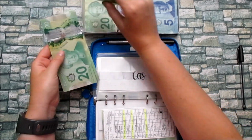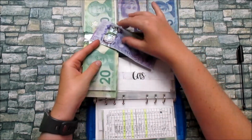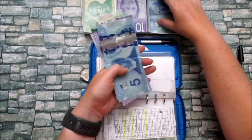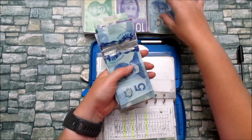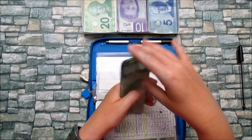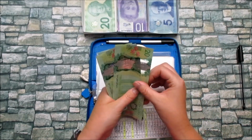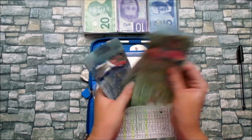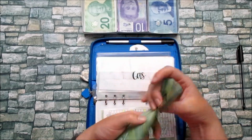which is 3 20s, 2 10s, and 4 5s. Giving us a total of 100. So 20, 40, 60, 70, 80, 85, 90, 95, 100.